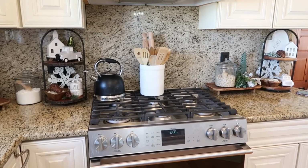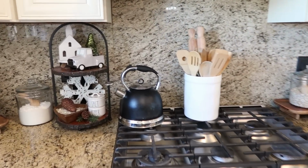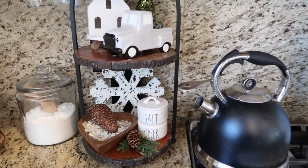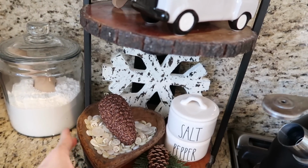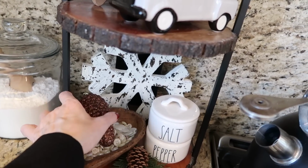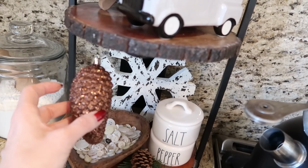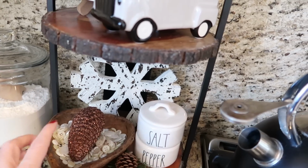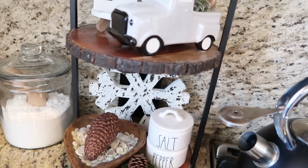On each side of my stove, I always have these 2-tier trays, and for the winter, I have them decorated with big wooden snowflakes and some pine cones. Here on this heart-shaped bowl, I have some antique buttons in there with a pine cone ornament that's left over from Christmas. I just love it because it's all glittery and it adds a little bit of sparkle, and they blend in really well with the natural pine cones that I use all over.